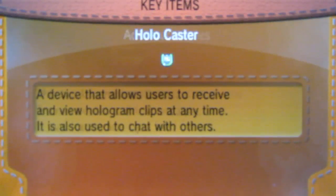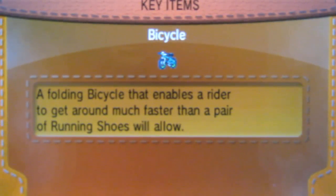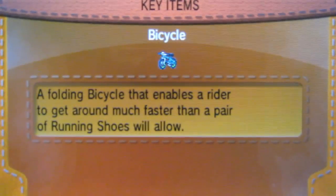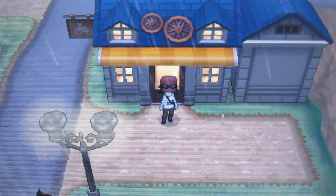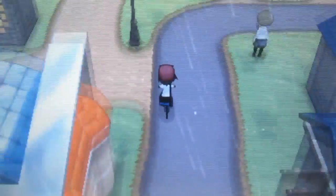Key items. Bike, nice. Register. Sweet! So I think now when we push, let's test this thing out. I didn't think there was a bike in this. Oh yeah, I saw there was a bike in this game. I saw someone streaming this. Oh yes, oh my god, dude, this bike goes fast.